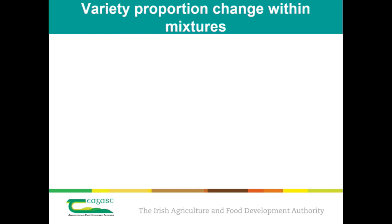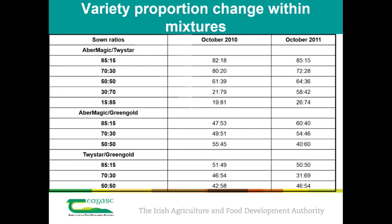The other thing as farmers you kind of see is what's the proportion change over time in that sward? When you get the bag of grass seed, that's what you get. If it's 100% perennial, if it's 100% one variety, that's what you get. But inside in this was an 85-15 combination of Abermagic Twi-Star. Within 3 months that had gone to 82-18, and a year on that was 85-15.